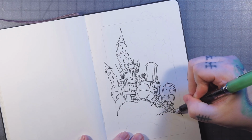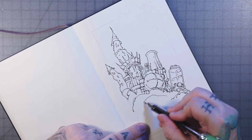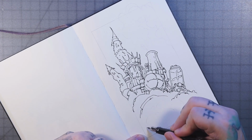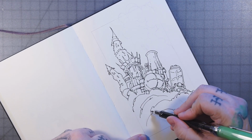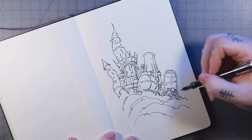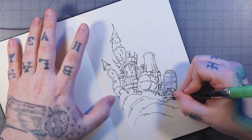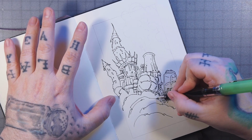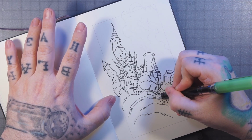Let's draw some of this ground texture in here, just like the larger chunks, right? Kind of like that. Very cool. All right, and oh yeah, I'm going to add this. I think there's a little extra components and stuff down here. Let's add some of those in.